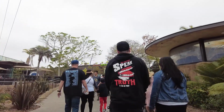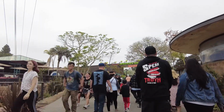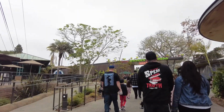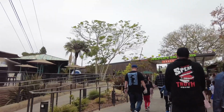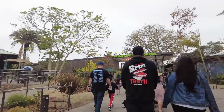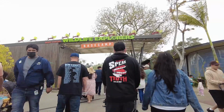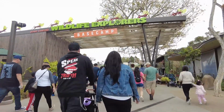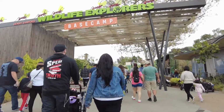For anyone interested in ticket prices, an adult one-day pass will get you at $72, while a children's pass for the day will get you at $62. I live in San Diego. It is my, as you can say, Disneyland to come to the zoo, so I get the membership, and it costs me $120 per year for the San Diego resident.